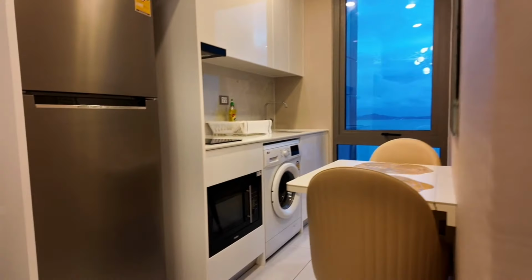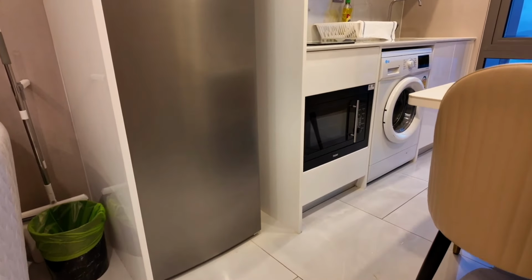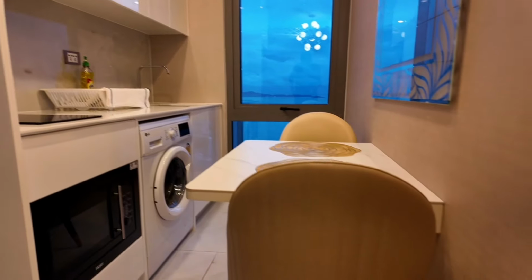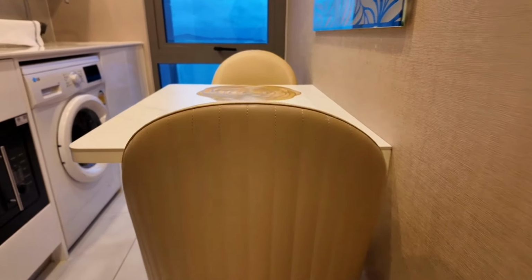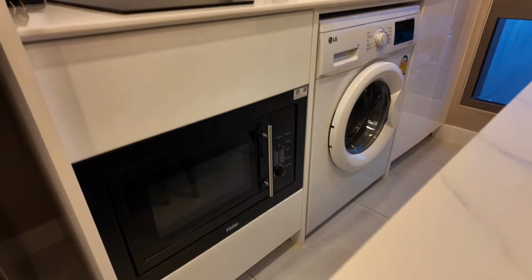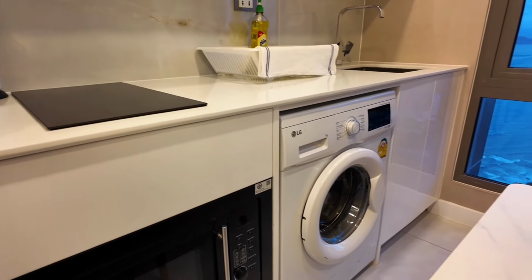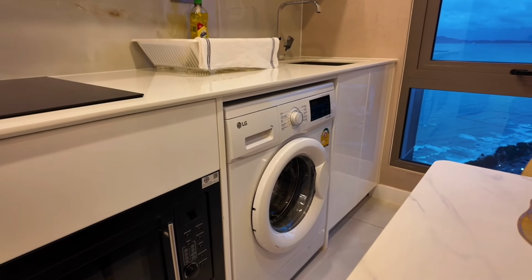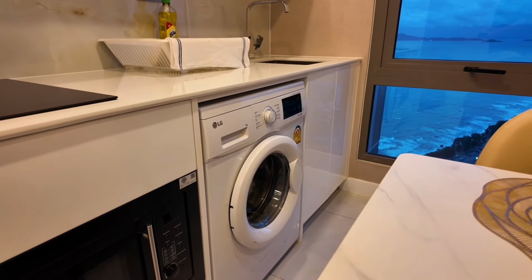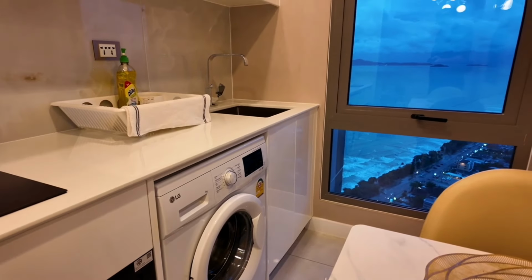And then in the kitchen area here, has a refrigerator, little tiny table, microwave, there's a cooktop, washing machine, although I usually just take all my laundry to the laundromat and just drop it off, and then they usually clean and fold it. And little sink area.